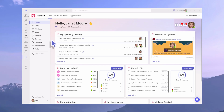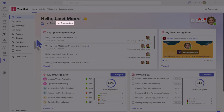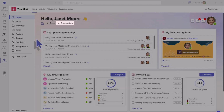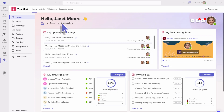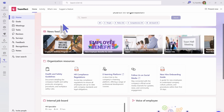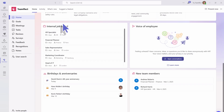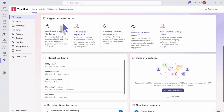So now that we have that clear, let's take a look at how you can create your own intranet right inside Microsoft Teams. So once you're inside Teamflect, you're just going to have to go to the My Organization tab from our homepage. And here we see all kinds of different information from the newsfeed to organizational resources, our internal job board. Let's go through the motions together and we'll take a look at each one of them.